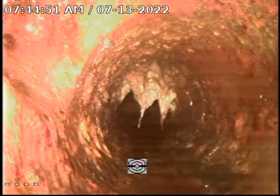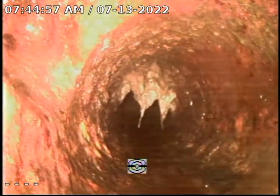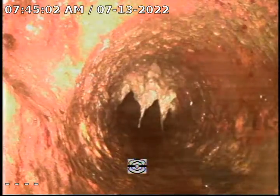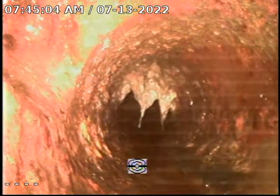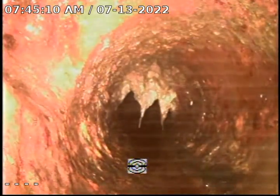All right, we've located this over in the hallway. As you can see, in about the 10 o'clock position, that's where the basement toilet comes in. We have flushed this. We're going to flush it one more time and show on the camera that this is in fact picking up the toilet.